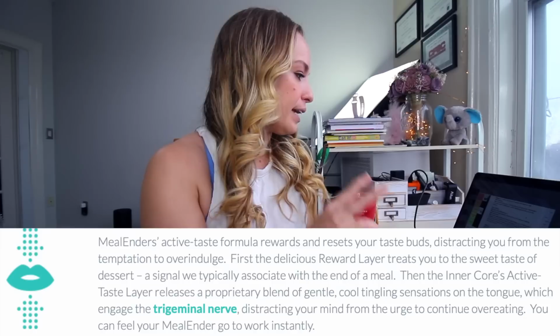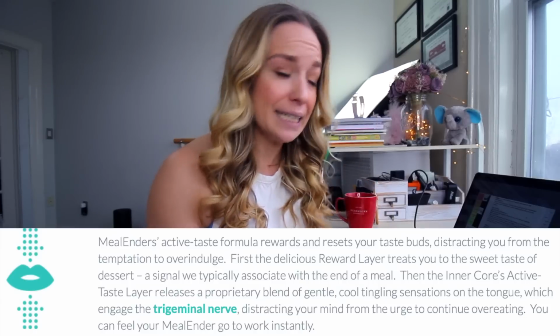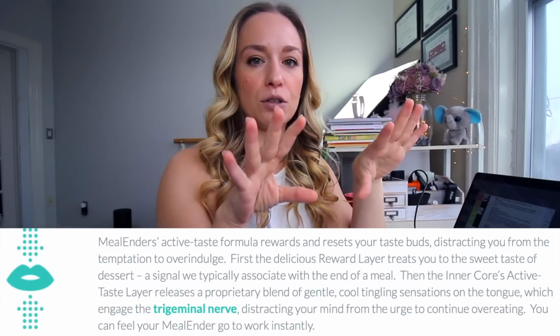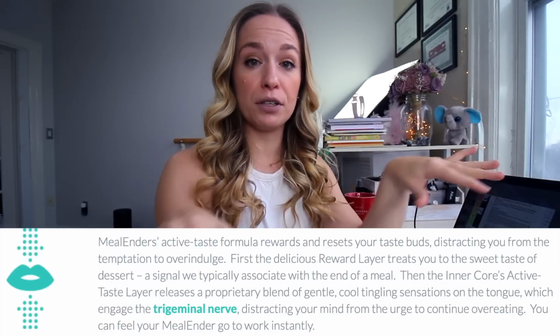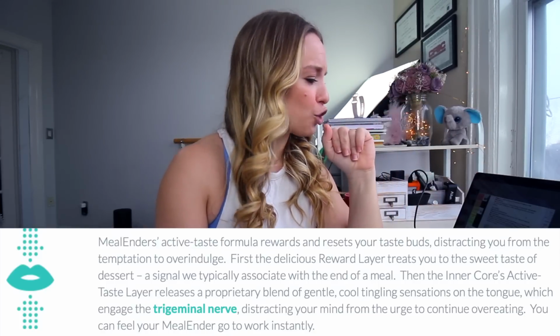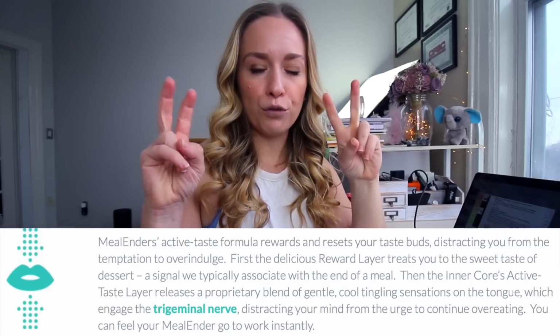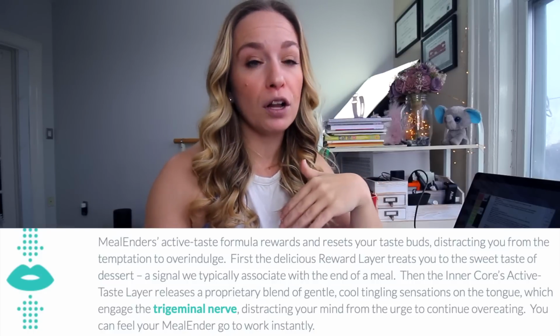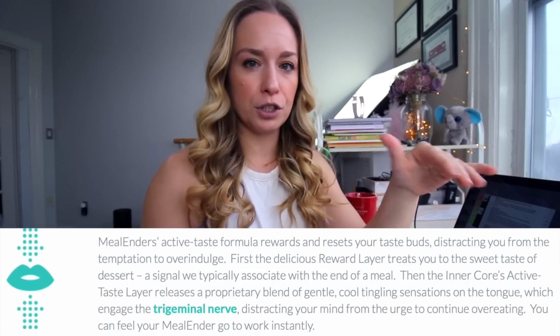So I also think it's interesting when they break down what the product is. It's a 2-layer piece of candy. On the outside, it has a sweet chocolate. So that is meant to signal you with a dessert taste, oh, the meal's over, you're done eating. And then on the inside, it's more tingly, and that's supposed to keep you distracted during potential overeating time, which they say is 20 minutes past when you're actually full, but your brain isn't caught up to your stomach yet.